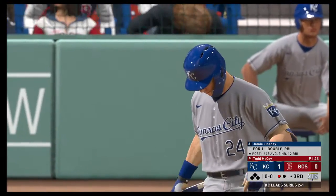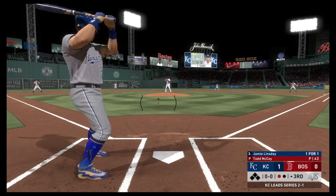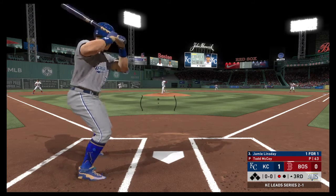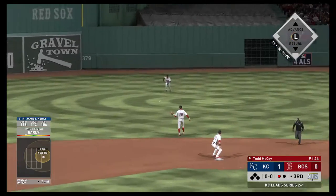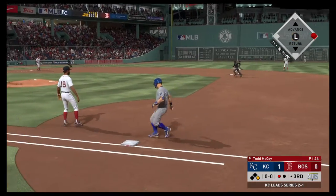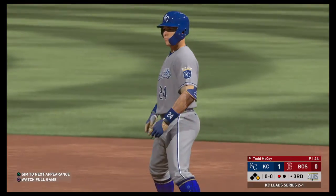Striding in, Jamie Lynn. He'll try to follow up the double in his last at-bat with another big hit right here. Yeah, he jumped all over that first pitch last time up. Interested to see if he has the same approach this AB. And that is through into center field for a one-out single.